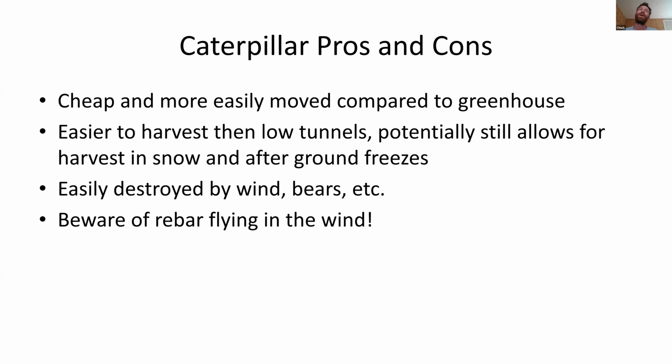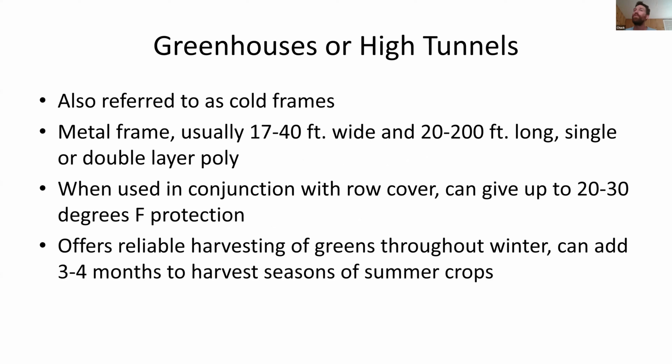So greenhouses and high tunnels or cold frames are pretty much the same. Some people have slight differences in what they call one and the other, but we pretty much just call them greenhouses at this point. Metal framed, anywhere from like 17 to 40 foot wide on average, 20 to 200 feet long. You can have a single or double layer poly. You can use row cover in there and get a few degrees of protection if you don't have heat in there.